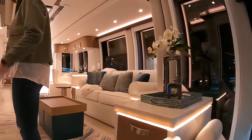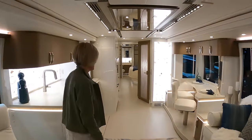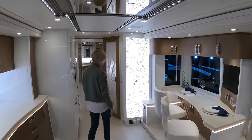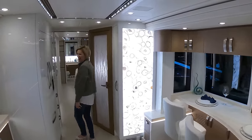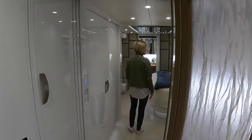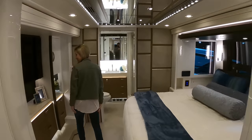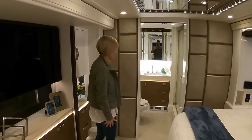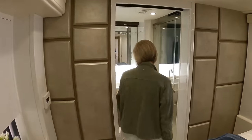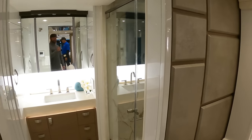Touch the handrails. What YouTube channel is it going on? Wondering Weekends. Wondering Weekends? Yes, sir. Look at this. Brooke said to herself, I don't even think I need to say anything. It speaks for itself. This is quad slide. My goodness. Bath and a half. Can you believe this? No. This is insane. In all the right ways.